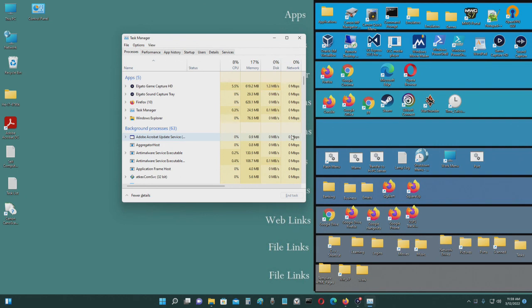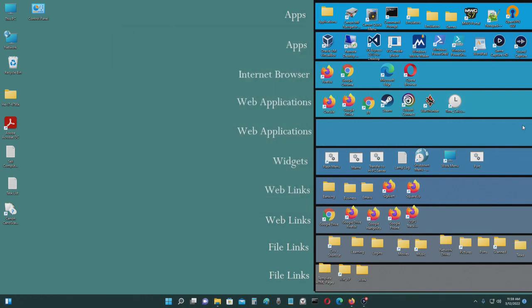So it's not really using that much CPU power. This CPU is pretty powerful. Right now I'm using the Elgato game capture card, so it's obviously using more CPU power than it usually does. So if you're interested in upgrading to Windows 11, just keep a few things in mind. If you have any old programs or old hardware, it may or may not work. But if you have relatively modern stuff on there, you shouldn't have an issue.